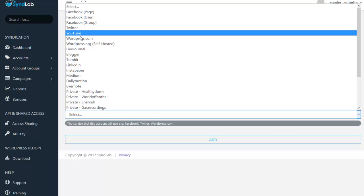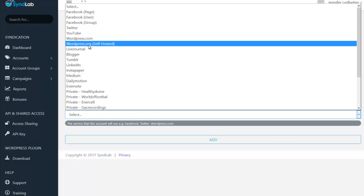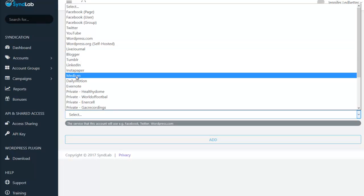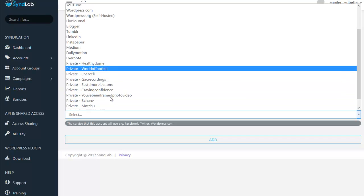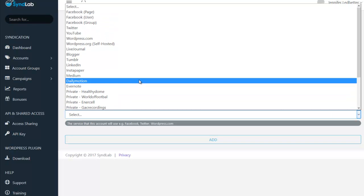Share it to Twitter, YouTube, WordPress.com, which is the free WordPress, which is great. You can share it to your self-hosted WordPress blogs, which is great. LiveJournal, Blogger, Tumblr, LinkedIn, Instapaper, Medium is a real good one too. Dailymotion, Evernote, and honestly, I don't even know what these down here are. I know they're adding more. I have no idea what that stuff is. I know it's not launched yet. They're still in there adding more things.